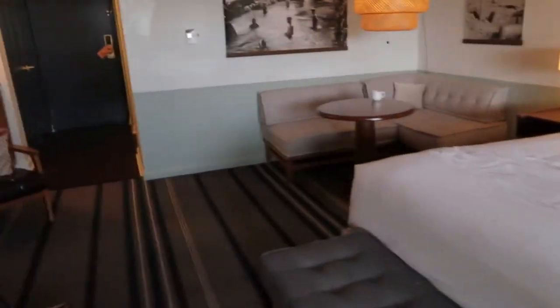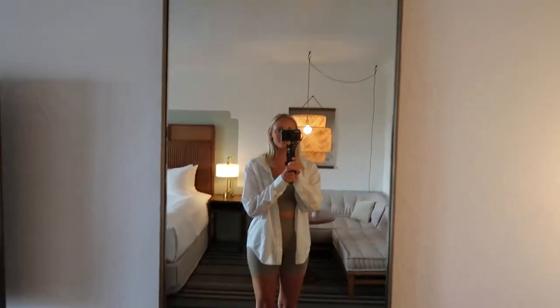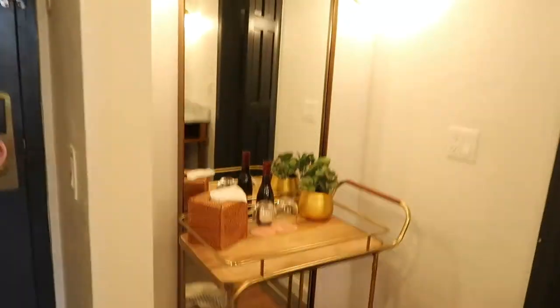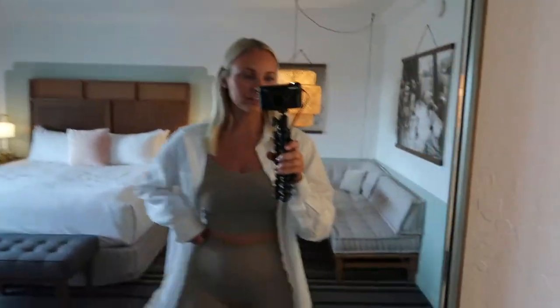Yeah, so that's our hotel room. And there's so many good mirrors in here. There's that one, and then there's this full length, and this one. This one is very good.